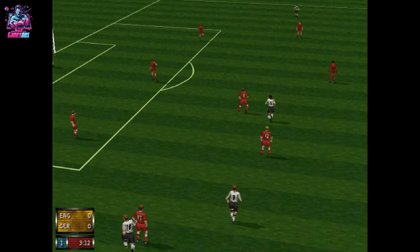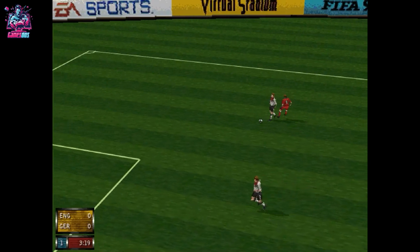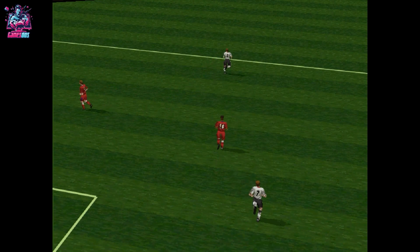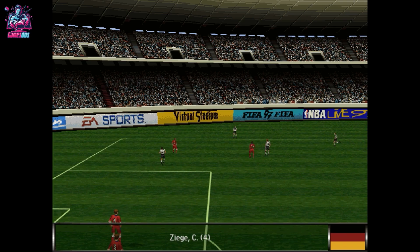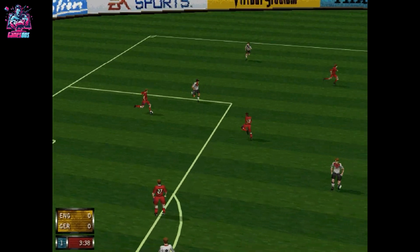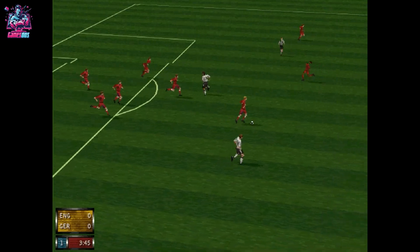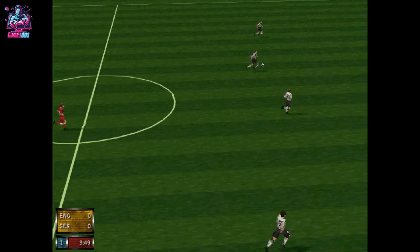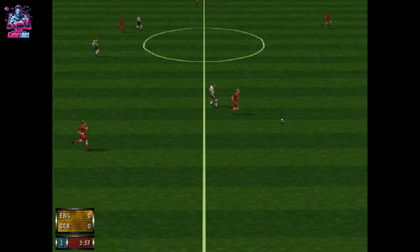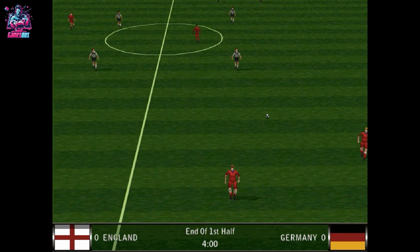Pass by Helmer. Ziga. Good clearance. Header by Bierhoff. Interception by Gascoigne. Collected by Sammer. Helmer. The half-time whistle goes. Neither goalkeeper beaten so far. Defence is on top.